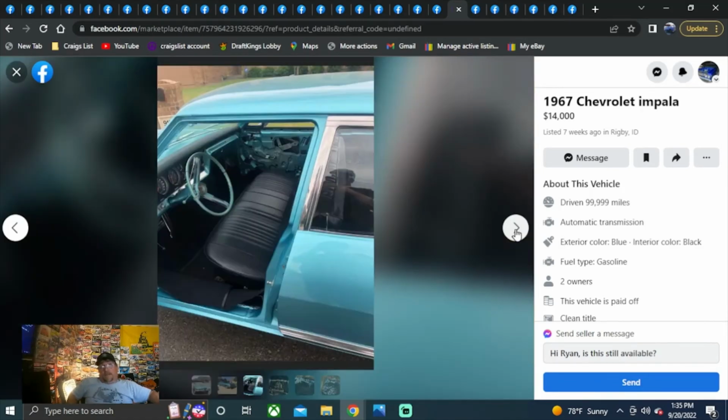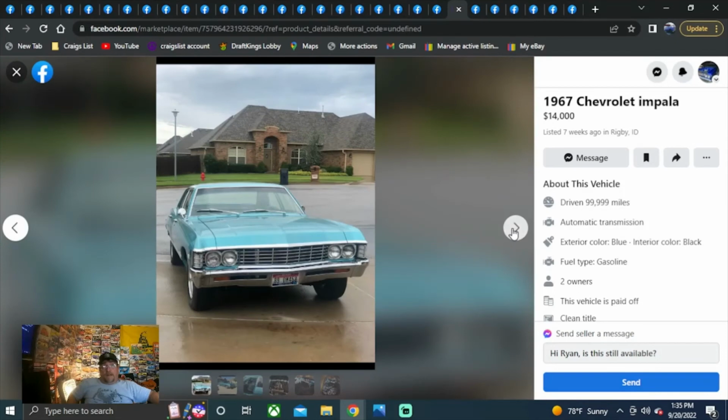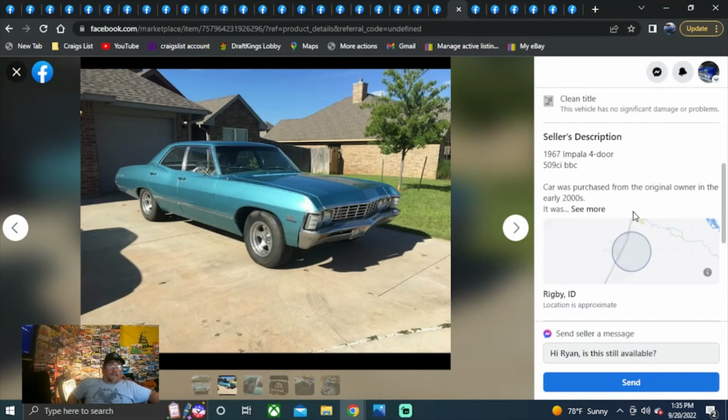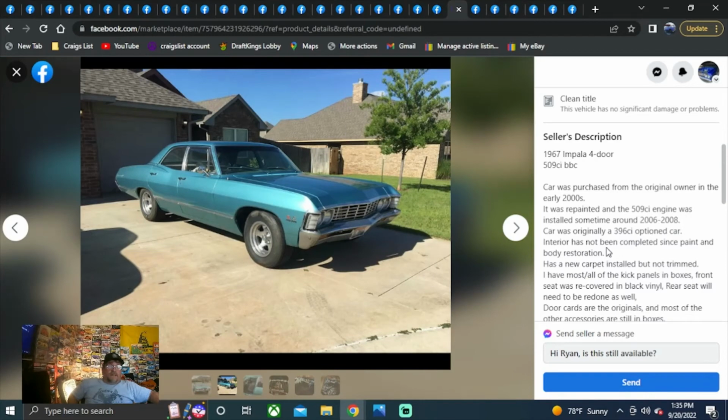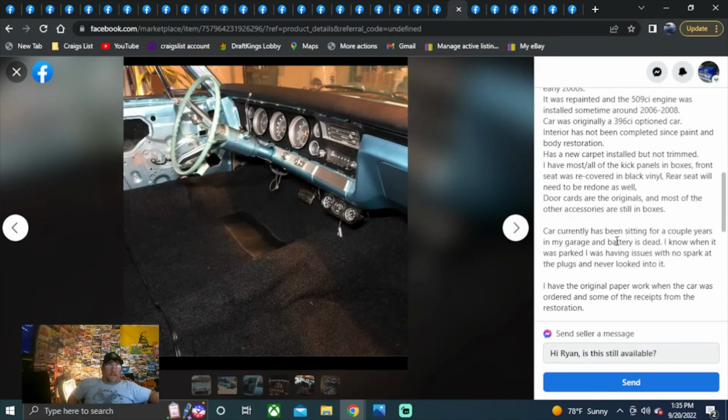And it don't look bad. Had a big block in it. New carpet in it. Got kill mat down in it. Looks like a decent paint job. It's got a 509 big block Chevy. Car was purchased from the original owner in the early 2000s. 509 engine was installed somewhere around 2006, 2008. Car was originally a 396 cubic inch optioned car, so it's originally a big block car. I'm digging it. If he mentions it's automatic, that kind of sucks.